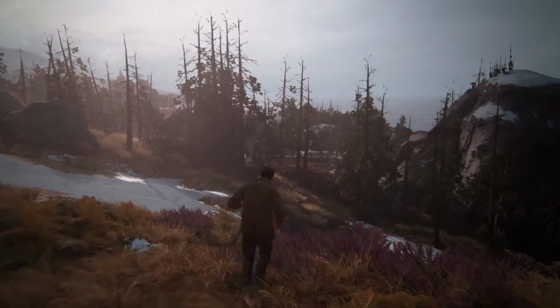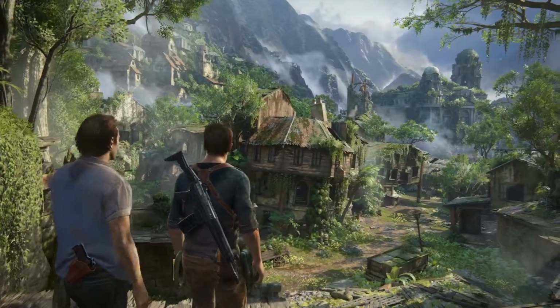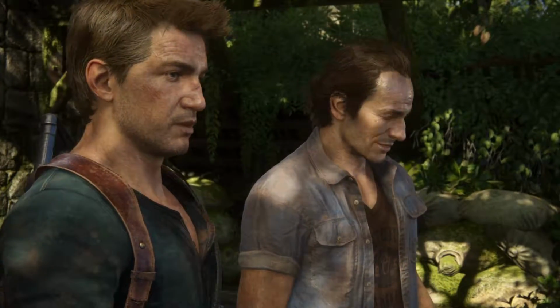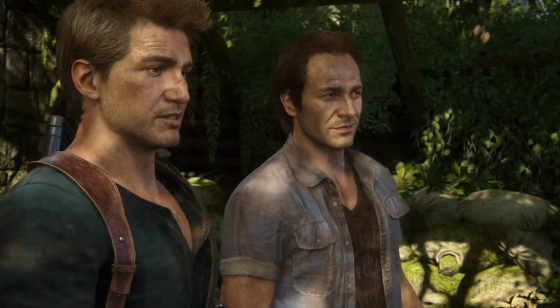Number two for me would probably be switching frames. You can do 1080 high frame rate mode, which is awesome, and you can also do an enhanced visuals mode that locks 1080 at 30 frames per second. So the choice is yours. I like that. You can play around with that, whatever you want. It's up to you.